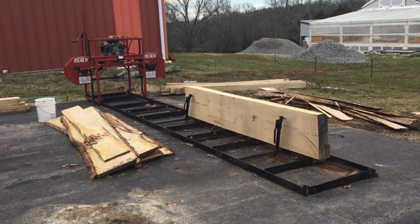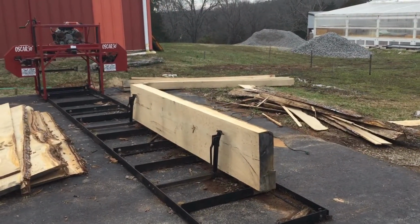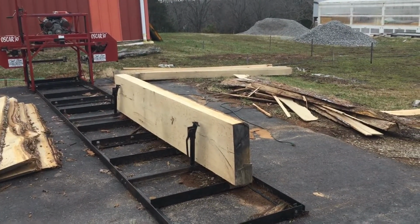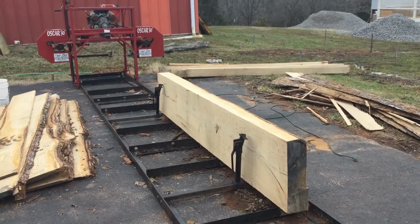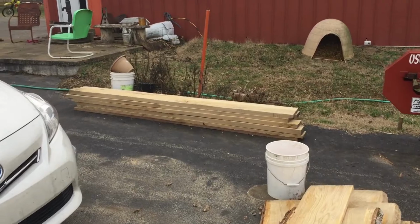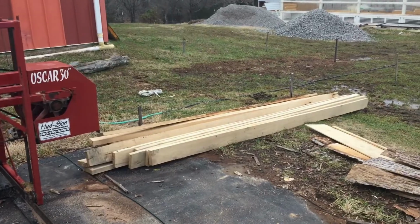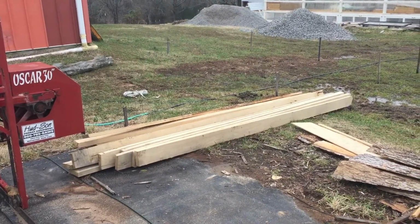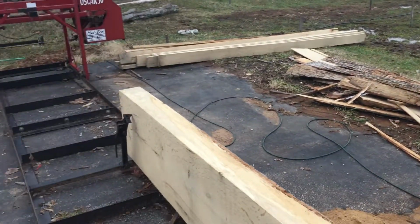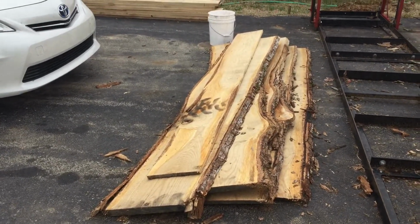We've been running the sawmill a little bit. That piece of wood that's in the mill there will make 12 8-foot 2x6s. There's another 12 that came out of the other half of it stacked over here. And then we've sawn some 12-foot 2x6s. Got slab wood laying here. And some rough edged 1x that will need to be run back through the mill and cleaned up to make boards out of.